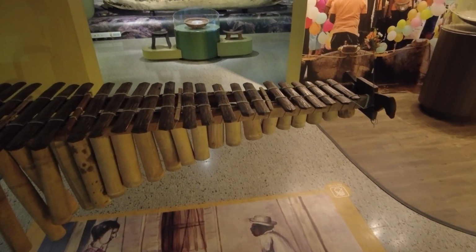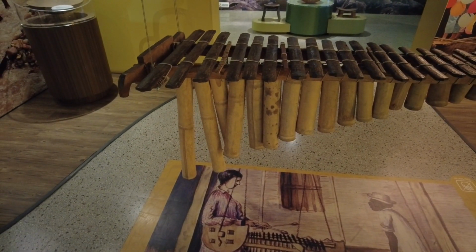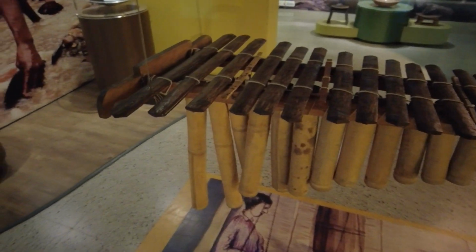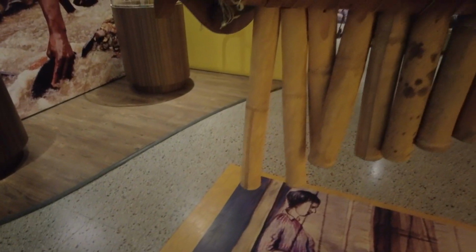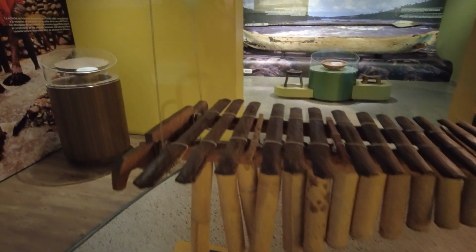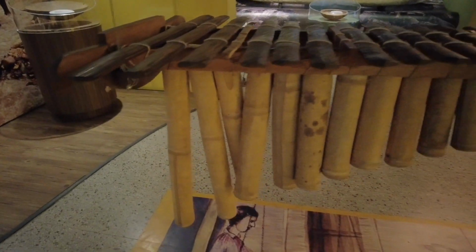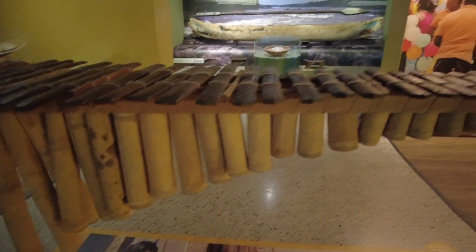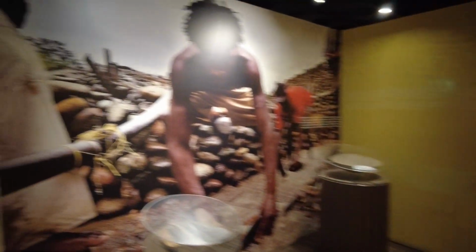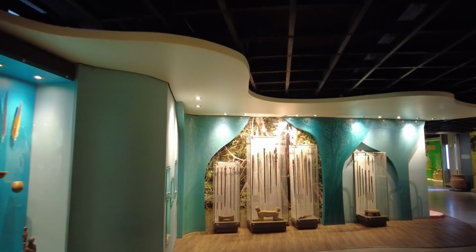You know, they had those other wind instruments in there, but this thing, man, this is so cool. And all the tubes down here, right, to resonate the sound. Made from, I guess, what looks like hollowed out reeds of some sort. It's very cool. It's a cool instrument. It sounds incredible too. Marimba. It's got such a cool sound.